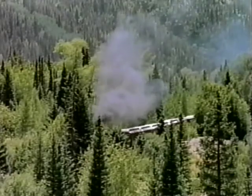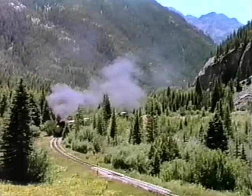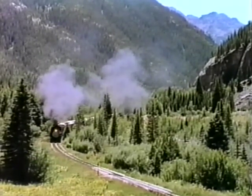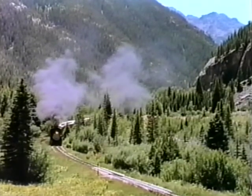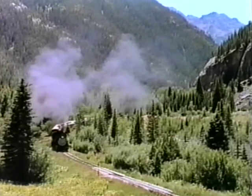We are still at Elk Park. The next train to arrive is the third Silverton named train of the day, and it is headed by number 497, a class K-37. This was the last year the 497 ran on the DNS. It was sold to the Cumbres and Toltec.